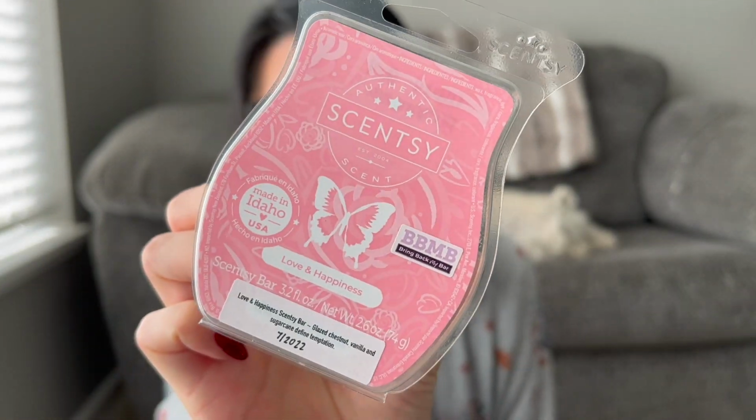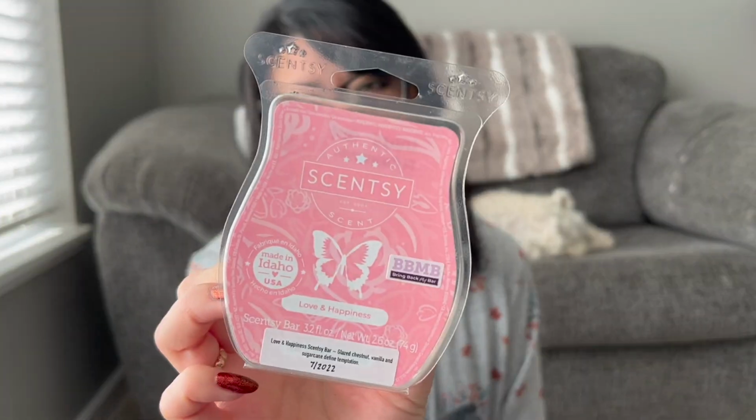This is Love and Happiness. This was from the Bring Back My Bars. I just decided to warm it. I think this is the one that people say kind of smells like hairspray, a little bit on the powdery end. Really good performance. It's a nice warm blend. It does feel like it would be a good summer to fall transition. I didn't end up keeping this in my club. I enjoyed it. Good performance, but just to me not club worthy.